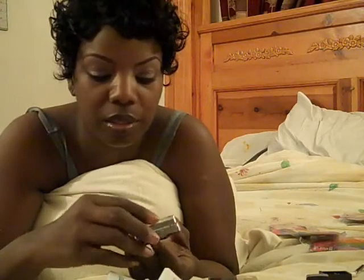Now I come across these two in the same package. I don't know if you can see it, but the reason why I really bought them was for this one. This is a smoky eye palette, and I never have enough of those.